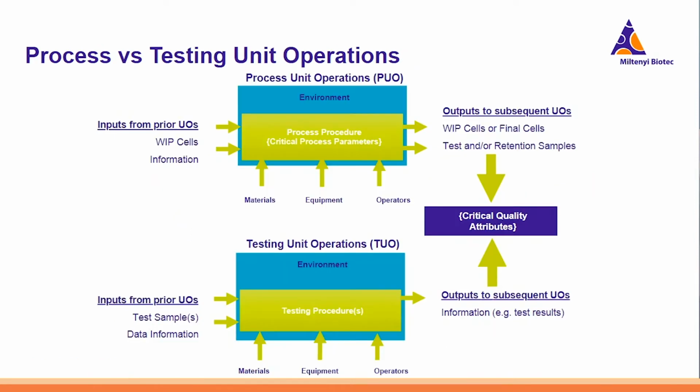Obviously, we have seen that manufacturing cell products is complex, but even in an automated system, there is a fair amount of user interaction. Everything has to be performed in the clean room. You can see in the upper part, the process unit operations require a certain environment, and of course you need materials, equipment, and operators. However, for the testing unit operations, the supply chain has not been truly perfected, so some reagents still need to be in a clean environment, and the interaction needed during the process is really a lot, and there's quite a lot of room to improve in there.